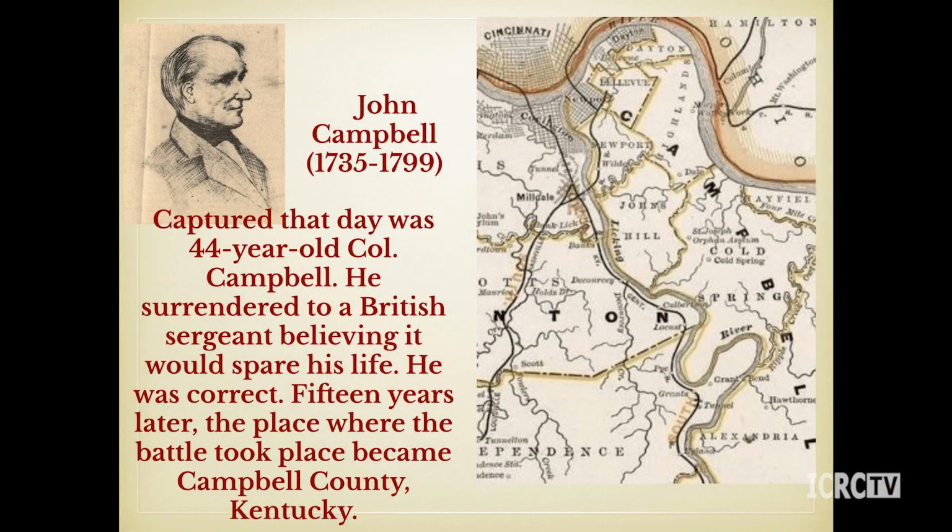One of the people captured was Colonel James or John Campbell. Campbell was an Irish immigrant. He was 44 years old at the time. He owned extensive land in Pittsburgh and would eventually own extensive land in Louisville. And about 15 years later, they would name where all this fighting took place, Campbell County, Kentucky, after him.